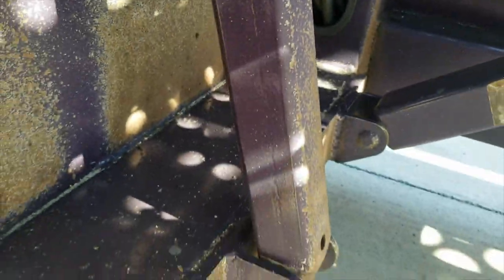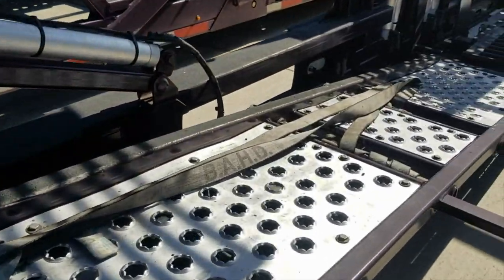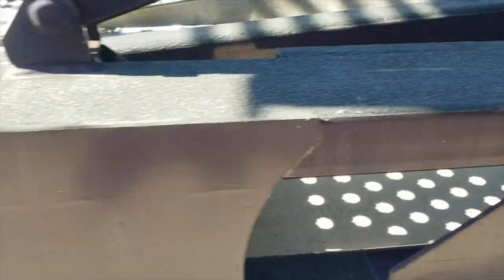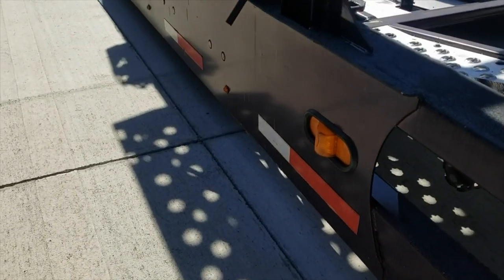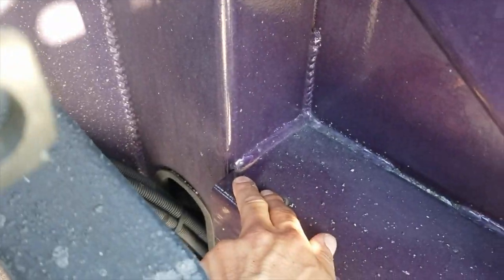Oh, you know, it's not a big deal. It just supports the entire trailer on this side. I'll show you. So that crack is like right here. And that's a big supporter of this entire structure. There's a little one right here. I'm nitpicky, but so are the DOT officers. There's another one right there.